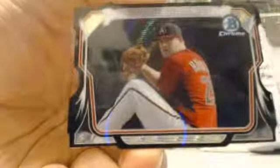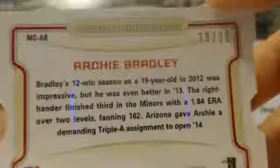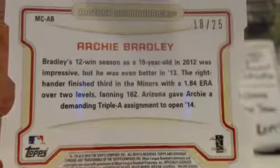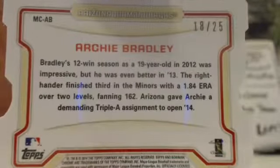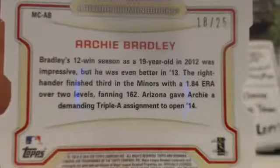Archie Bradley for Arizona. No colored autos on that side. 18 out of 25. Archie Bradley. D-backs were bought outright by Bruce. Bruce is the father. I can't remember the name. Andrew. There it is, Andrew. There you go, man.